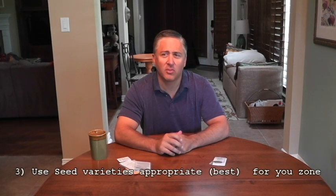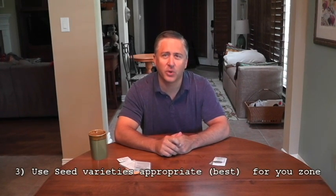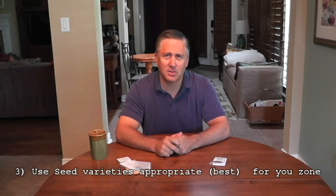So again, the 4th reason to start your own would be choose only the strongest seedlings for your garden and have the most success. Number 3 is to use seeds in vegetable varieties that are appropriate for your zone. I learned this the hard way, and let me give you an example. Well, I'll give you 2 examples. Number 1, I went to Home Depot and Lowe's and I decided I was going to grow grapevines. And what I bought was grapevines that weren't appropriate for this geographic area.